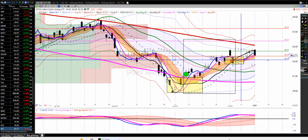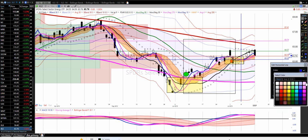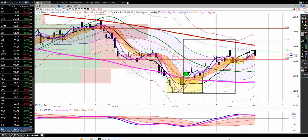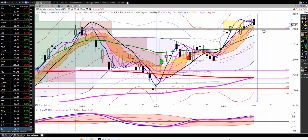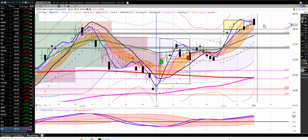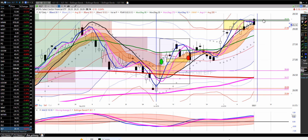If we get another piece of weakness, I'll get short at the blue line. So I make that red. So that's the bottom side of the dragon. So I'm looking to try to get two scoops into this thing tomorrow for a swing trade. No trade in financials. I think I'll get short at the bottom of the dragon, long at the top of the RL10.